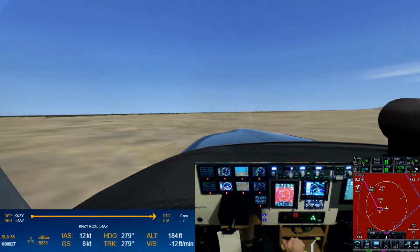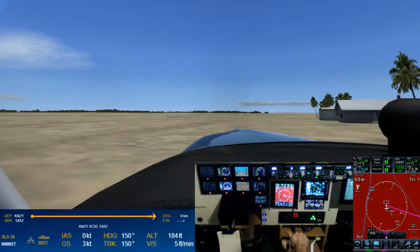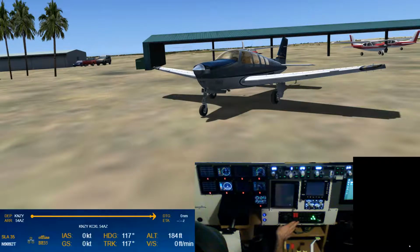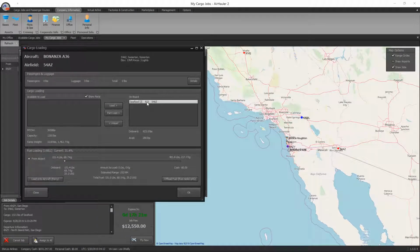All right, good job on that one. Soft field landing. All right, landing light goes off. Pitot heat goes off. Avionics go off. Lights go off, and mags off, and master's off. All right, beautiful looking display. Let's go ahead and get over to Air Hauler, and let's unload.